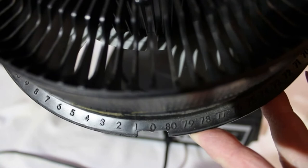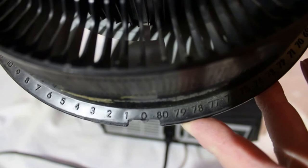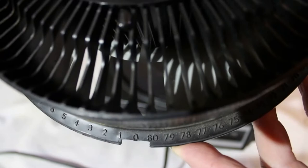As you'll notice, zero has a little notch in it. That's where you can position it on the slide machine to start at the beginning of your carousel. You put slides in each slot, and as you can see, each carousel holds 80 slides.